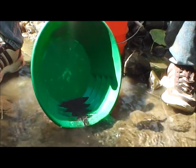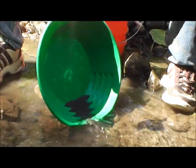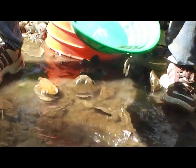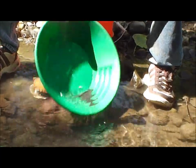Oh, I did see one flake in there. He's down there at the bottom. Not very big, but a little color. Like I said, you're going to find anywhere from flour to flake gold here in Indiana. It's not, no big nuggets, no big chunks, nothing like that.